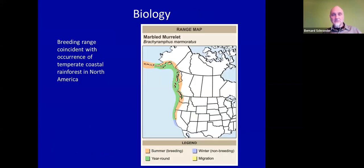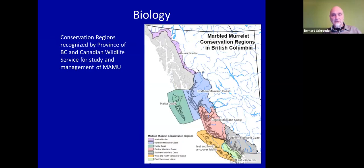And so in terms of range, we just mentioned that a little earlier. The breeding range occurs wherever there's temperate rainforest in North America. So from Northern California all the way through to Alaska. And then in BC, we've split the coast up into seven conservation regions. The seventh one on the Alaska border is inland of the coast. And this is what we use for study and management of marbled murrelets. We use these different coastal designations here: Southern Mainland Coast, Central Mainland Coast, Northern Mainland Coast, Haida Gwaii, and West and North Vancouver Island, and then East Vancouver Island.